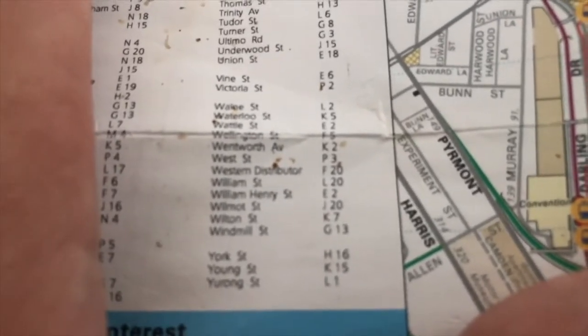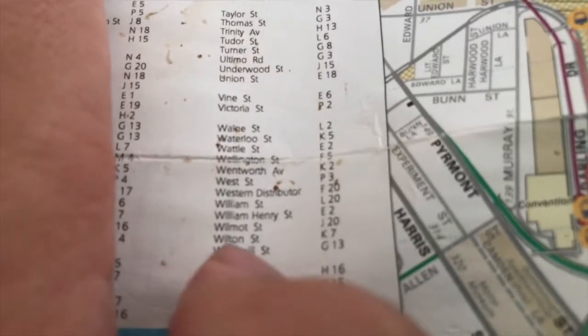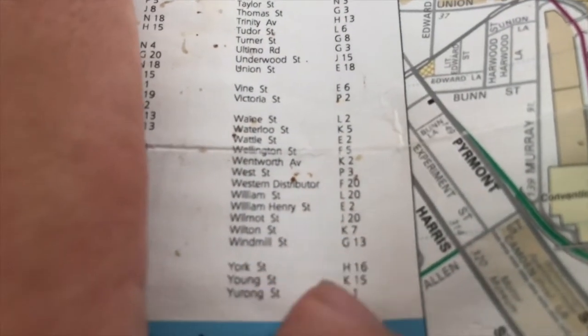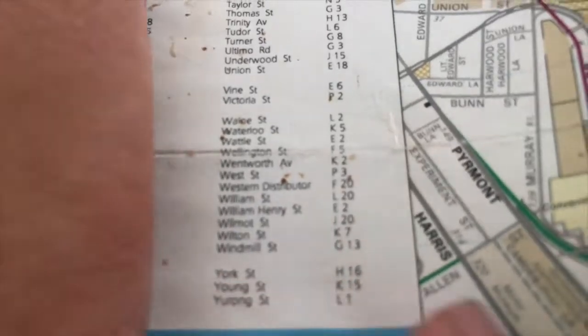J20, Wilton Street K7, Windmill Street G13, York Street H16, Young Street K15, Yurong Street L1, of course.